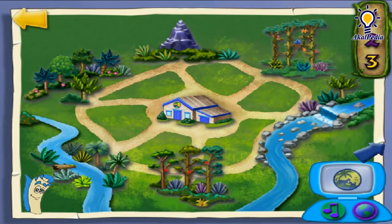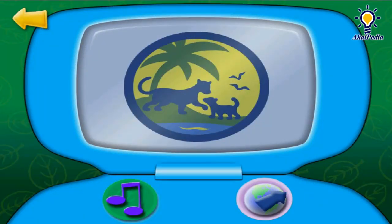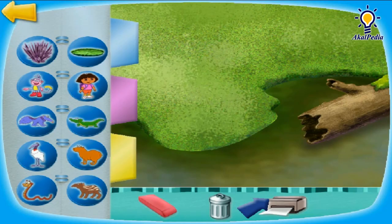Yang terakhir kita buka jurnal. Click on it to create pictures of the animal habitats or listen to Dora's music. This is the field journal. This is a habitat maker. Habitats are the places where animals live.